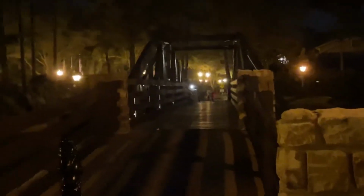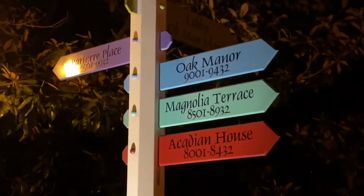Here is another bridge, and we're gonna have to cross this bridge so that we can take that walk back to French Quarter. It actually does not connect. Like if you stay on this side, it does not connect back to French Quarter. So we're going to take the bridge, cross the bridge, and head back.